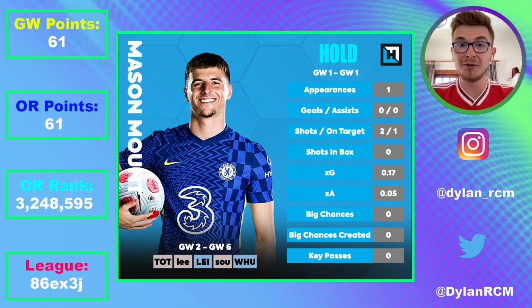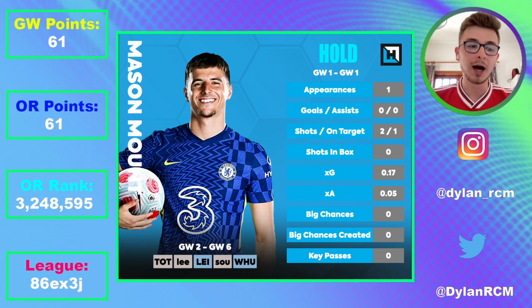If you went for an 8 million midfielder, such as Mason Mount, I would probably just hold for the time being. I don't think it makes any sense to kind of jump from 8 million midfielders so early on in the season. If you already had a bit of a plan to go for Diaz or Mason Mount or Saka and then move them on to Jarrod Bowen in Game Week 2, then fair enough. But I still wouldn't do that personally, although you can obviously play the game the way you want and you can still do very well and even better than I will.